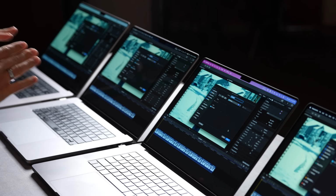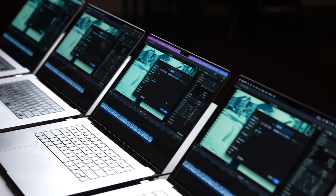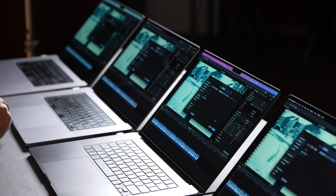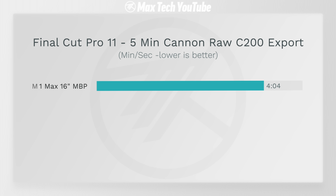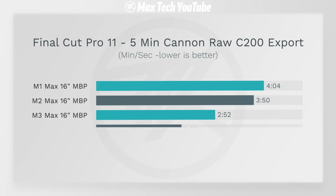And now for our final test, let's make this into a 5-minute timeline and export it. This is extreme, very tough footage that pushes both the CPU and the GPU. We got our results, and this is pretty crazy. The M1 Max took 4 minutes and 4 seconds. The M2 Max took 3 minutes and 50 seconds. The M3 Max took 2 minutes and 52 seconds. And the M4 Max took 2 minutes and 27 seconds.